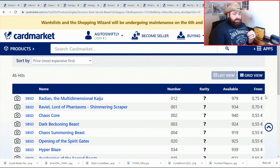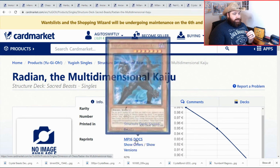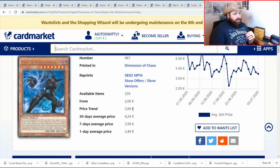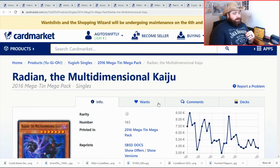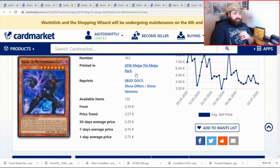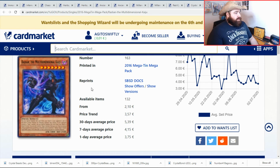And then this is the most expensive card. It's the reprint of the Kaiju, but I think it's only had two other printings before this one. Yeah, so it was MP16 and in Dimension of Chaos. So there you go. This is a rare. Currently, cheapest is English, £2, €2. And then you've got the, is it rare? Yeah, also rare in Megatins. Also like two. So, yeah, I don't know if it definitely needs a reprint, but it's getting a reprint. It's obviously a Dark Monster, so it fits very well with the Chaos theme. But, yeah, there we go.